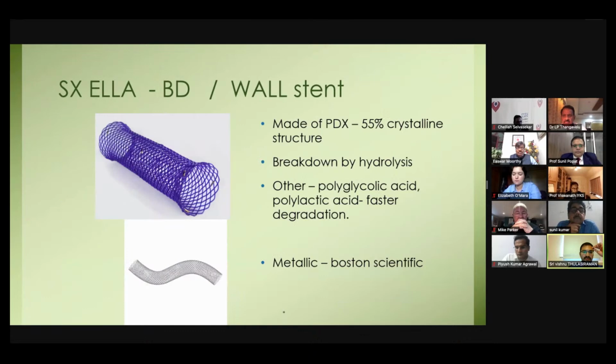And this is just to show the pictures of the stents we used in our case. The first one, the blue one, is the biodegradable stent, which is made up of polydioxanone, and it has 55% crystalline structure. So it gets absorbed by 90 days, and it works through breakdown of the stent by hydrolysis. The other types of stents available in the market are made up of polyglycolic acid and polylactic acid. The problem with those two is that the rate of degradation is much faster than polydioxanone. And the next one you see is the stent from Boston Scientific.